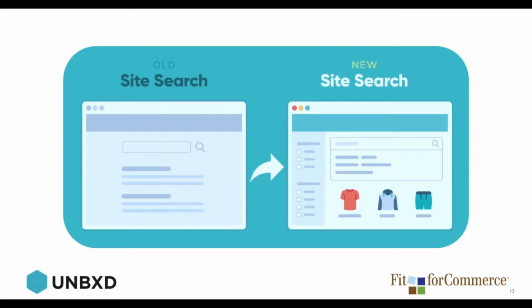Another way of doing this is showing dynamic facets, right? So narrow down the options for me and be more helpful instead of just throwing thousands and thousands of results at me that may all not be relevant for me. So the goal of search has changed from something that was just a simple service to something that is really helping the customer find what they're looking for and shorten the discovery process.